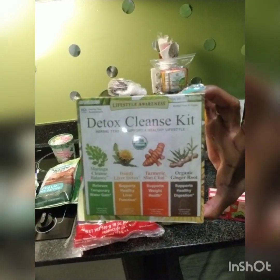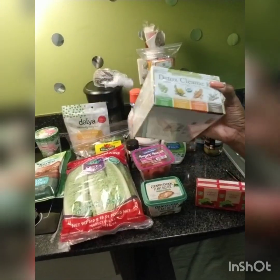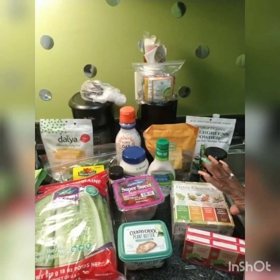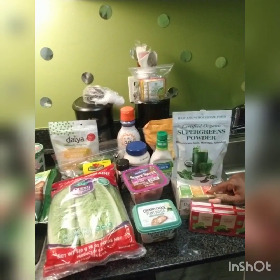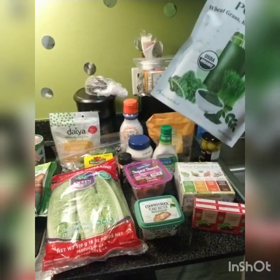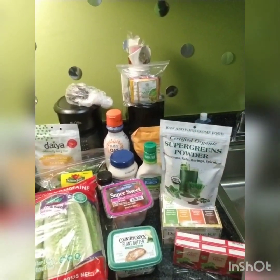This I got, y'all. Never tried it. I haven't had theirs, but all the teas that are in here, I'm going to take this over to the desk and talk more about it. I have tried all those teas and I love them. And I got this. These two right here came from Ross. And this is my super green powder. I'm going to talk more about this. But this is what I got so far. I'm going to go get some more stuff, but this is what I got so far. So let's go talk about it.